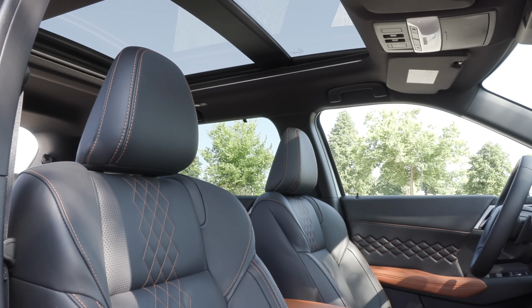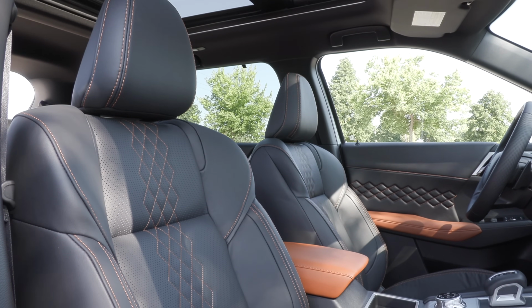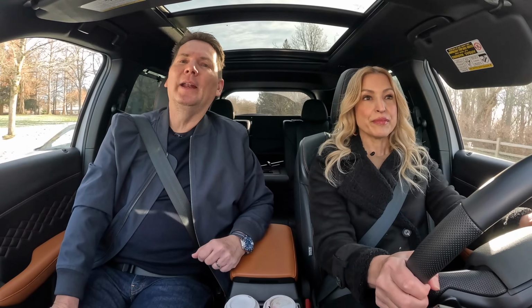This comes standard with cloth upholstery, available ultra suede and leatherette. There's also leather appointed seats and of course the semi-aniline that you see on our top trim. Not anodyne. Aniline.